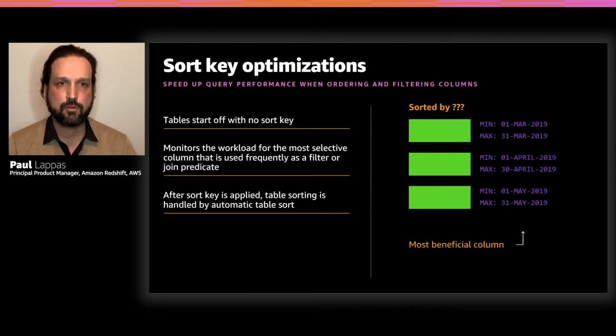Now, let's examine how sort style automation works. Choosing the most appropriate sort key for a table accelerates the performance of queries, especially those with range-restricted predicates like where and order by clauses, by requiring less data to be read from disk. When tables are first created, tables do not have a sort key.